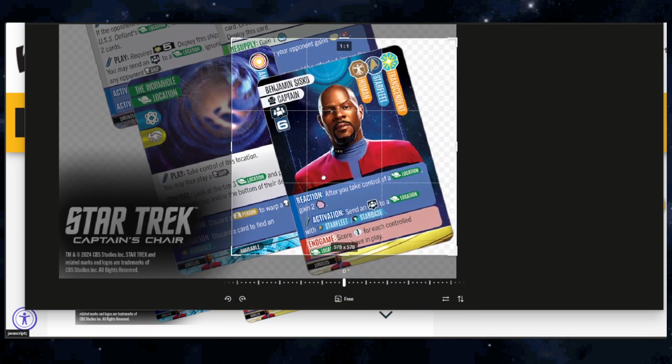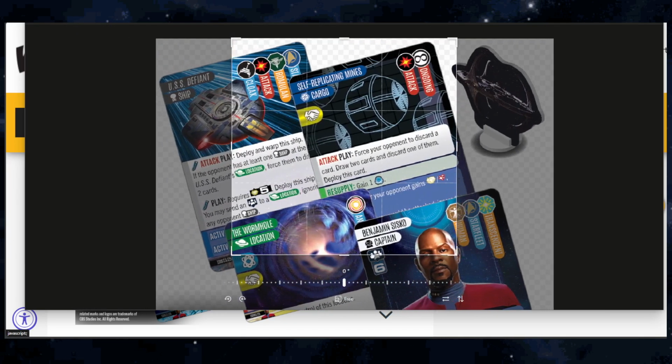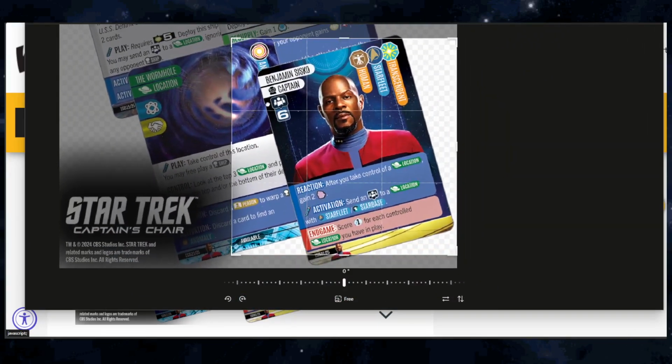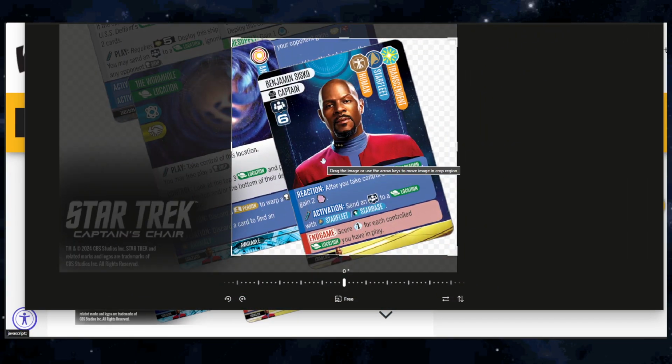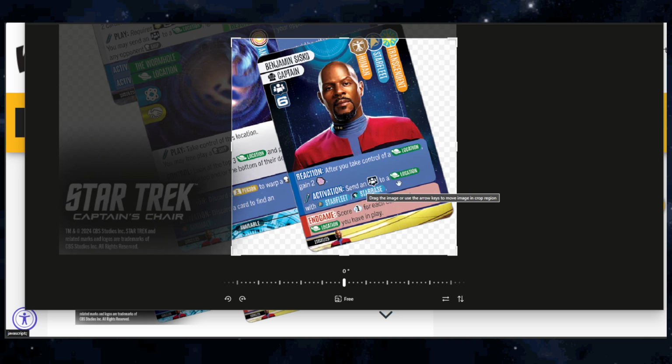So we've got Captain Benjamin Sisko, Human Starfleet Transcendent. Looks like maybe a diplomacy skill. I don't know if that's what that is. Some kind of skill of 6. Picard had 5. Reaction. After you take control of a location, gain 2 dilithium crystals. Activation. Send, I'm going to say that's a crew, to a location with a Starfleet Starbase. So you can. It's hard to tell without knowing what the symbols are or what the rulebook looks like.